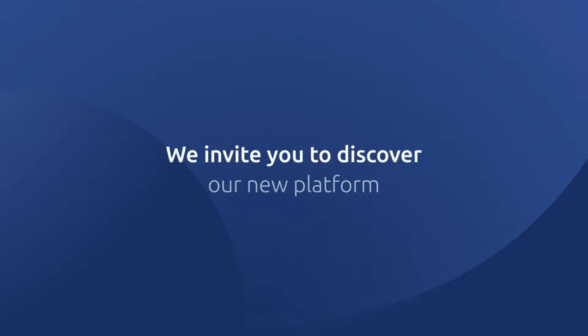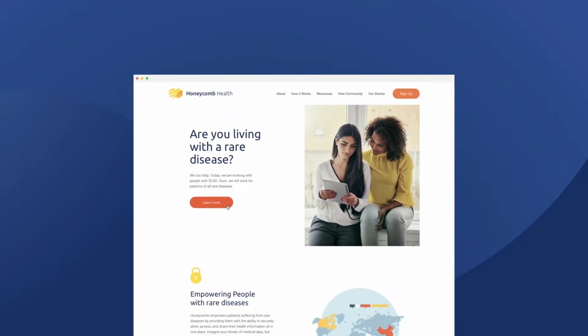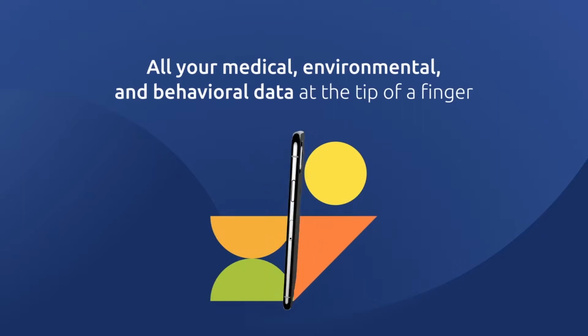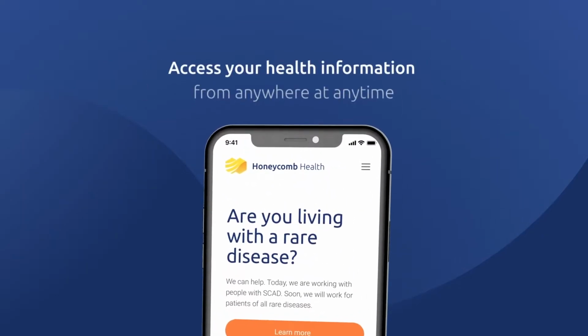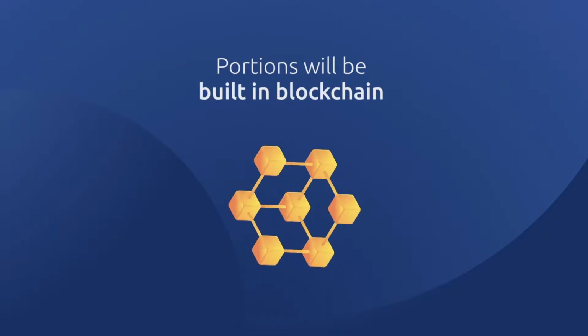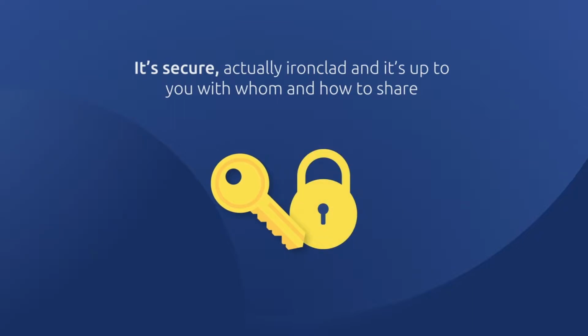We invite you to discover our new platform, Honeycomb Health. A place where you can store and manage all your medical, environmental, and behavioral data at the tip of a finger. Access your health information from anywhere at any time. Portions will be built in blockchain. It's secure, actually ironclad, and it's up to you with whom and how to share.